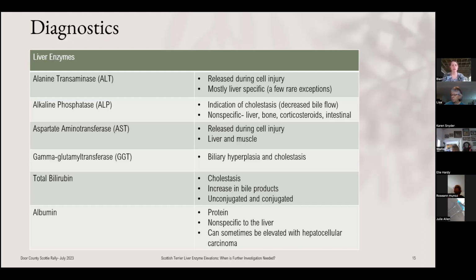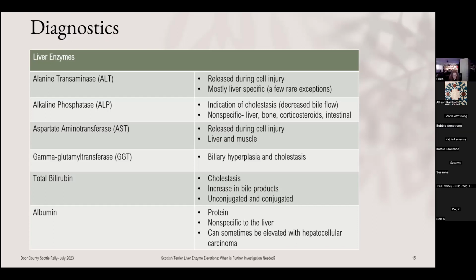And then albumin is a protein that's produced. It's non-specific to the liver. There are quite a few things that can cause albumin to be elevated, but one of them is that bilirubin, when it's conjugated, is attached to albumin. So it's a value that we're still interested in. Especially in Scottish Terriers, there has been some correlation between increased albumin and hepatocellular carcinoma. This is not something that's always there, but it can be.